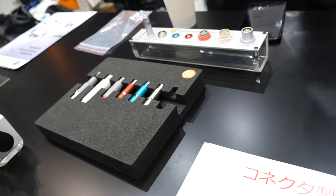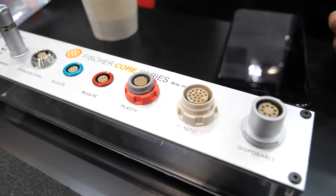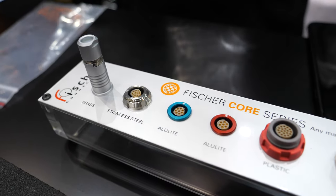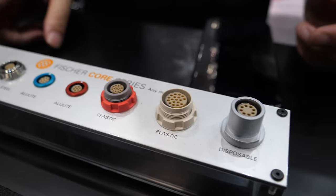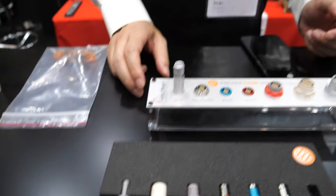Can I make a video? Of course, yeah. So hi, who are you? Fisher Connectors. And what does Fisher Connectors do? It is a connectivity solution. Fisher is known as the pioneer for the push-pull locking system. Actually, Fisher, back in 1954, invented the locking system called push-pull.